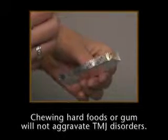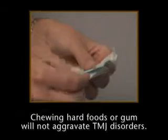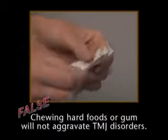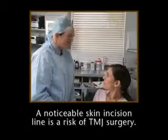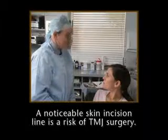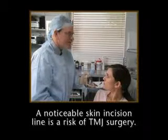Chewing hard foods or gum will not aggravate TMJ disorders. Is this true or false? This is false. Chewing hard foods will definitely aggravate TMJ disorders. Is the following statement true or false? A slightly noticeable skin incision line is a risk of TMJ surgery.